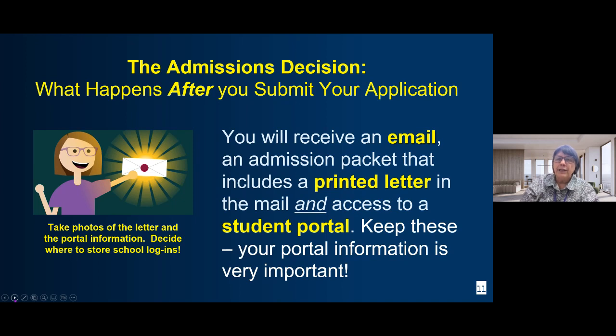Some of you haven't yet done the application, so we don't want you to panic. We just want you to know what's coming. Once you've submitted, you'll receive an email and an admissions packet that includes a printed letter in the mail, and you'll get access to a student portal that's electronic. We want you to keep all of these.